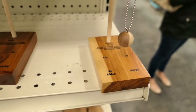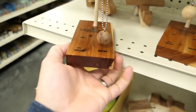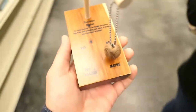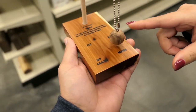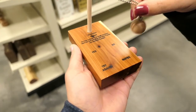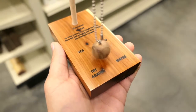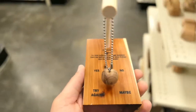Well, look at these. These are kind of neat, these little decision maker gizmos. We need help making a tough decision. What's something that we need to decide on? It has to be yes or no. Oh. Let's see. Okay, let's ask it. Do we want dinner? And then just swing that thing. Swing the ball. Oh. Ooh, it doesn't know either. It's right in the middle. We'll never know.